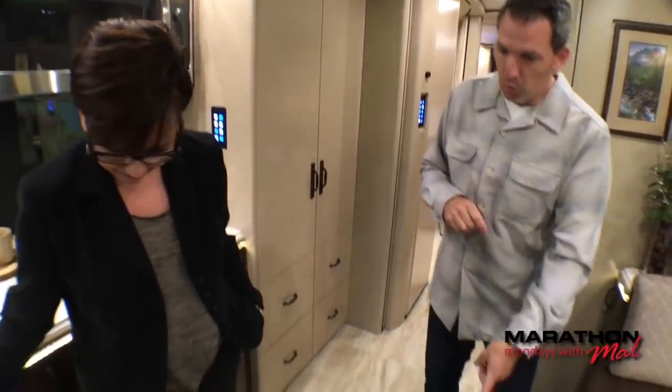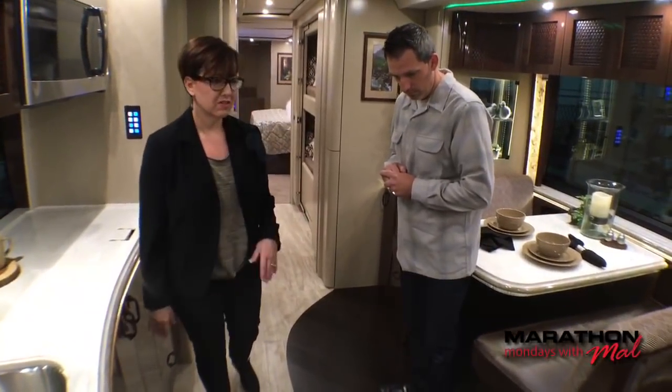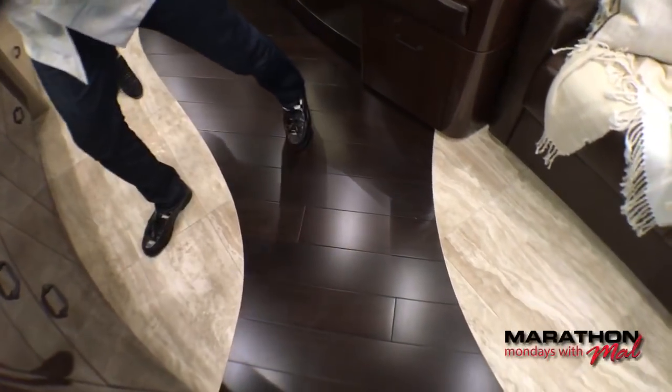Absolutely. Let's talk about this floor. I love the two-tone. Yeah, this coach has a strong contrast. We got dark cabinets, light walls, and we repeated that on the floor. But dark floors are a nightmare. They're not a nightmare. That's the wrong thing to say. You have to be Swiffering a lot.